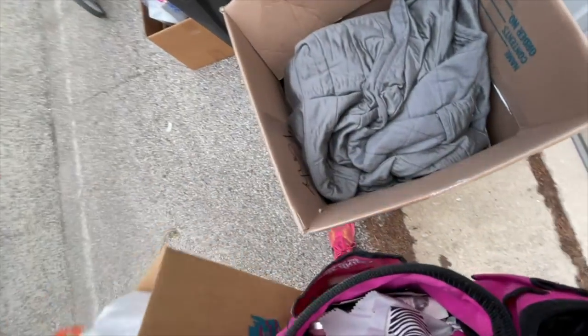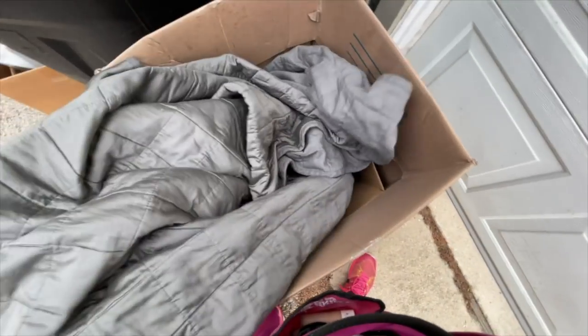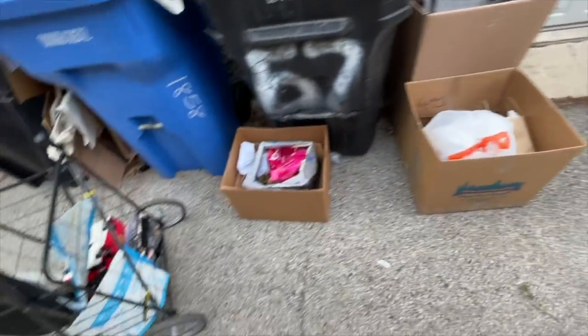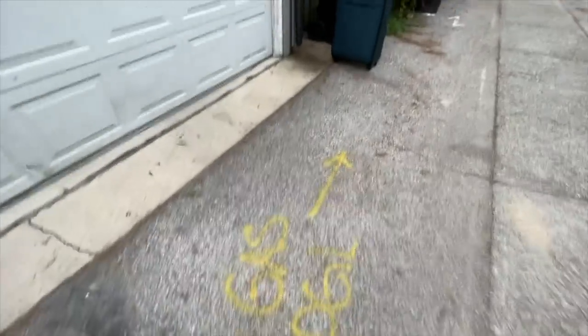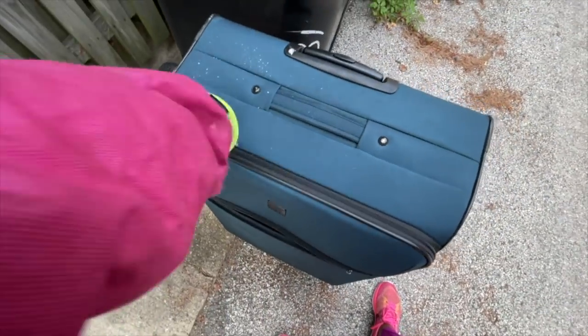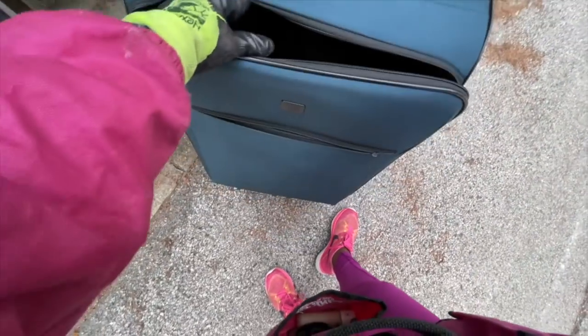Okay. Let's see. Where are the boxes? What's in there? Yeah, somebody moved in. That's the little rug that you'll use, you know, to cover up furniture. The pantry. All right. Yeah, pantry. Okay. And then we have a suitcase here. It's actually a pretty good looking suitcase. It's empty. It's empty.